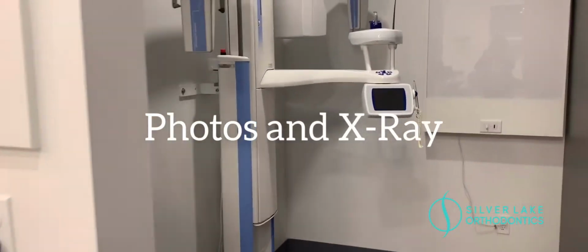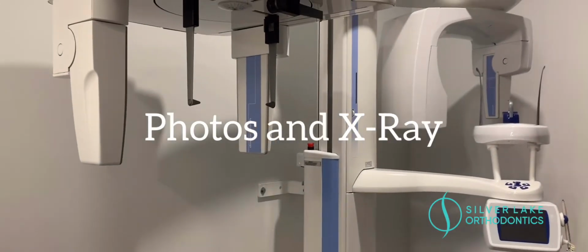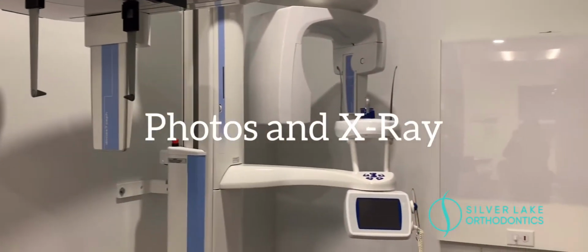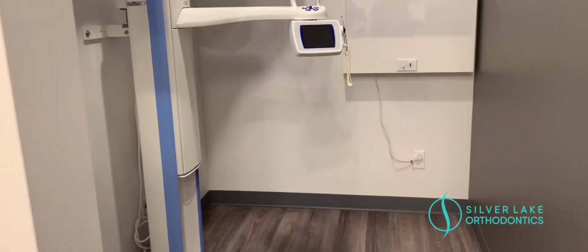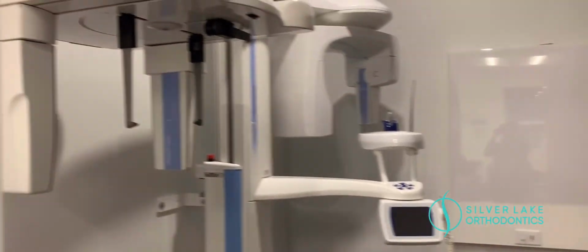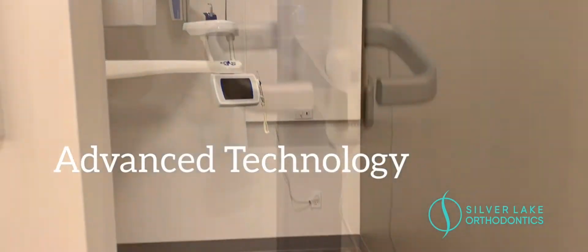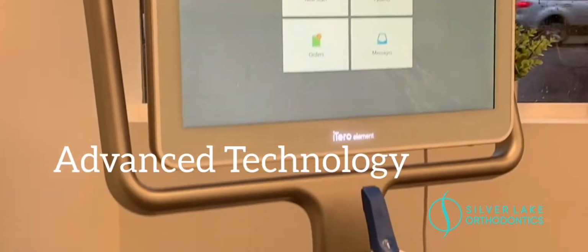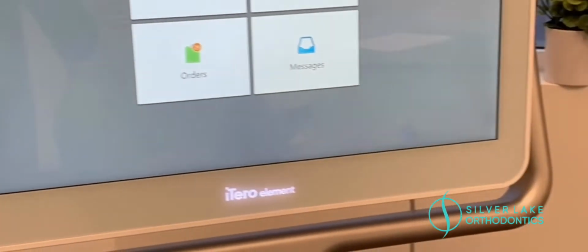Next, we have the photos and x-ray room. In this room, you will have your Ceph and a panoramic x-ray taken. You'll also have some photos done, which will be used for your treatment. Dr. Katz has the latest state-of-the-art x-ray machines. All of the equipment at the office is new and runs better than ever, with braces and overall dental changing year by year. We make sure that we provide the newest and latest technology for your orthodontic needs.